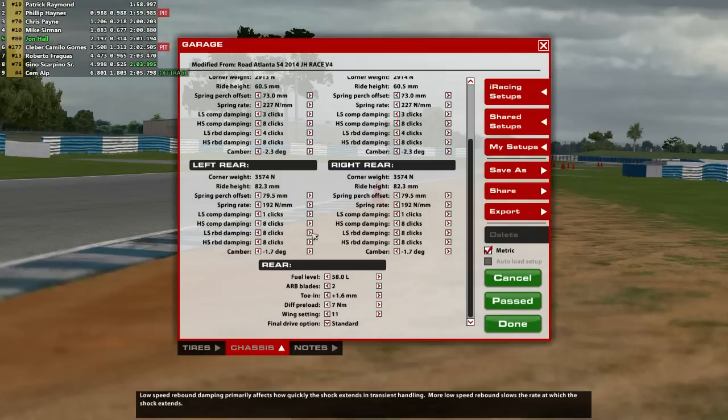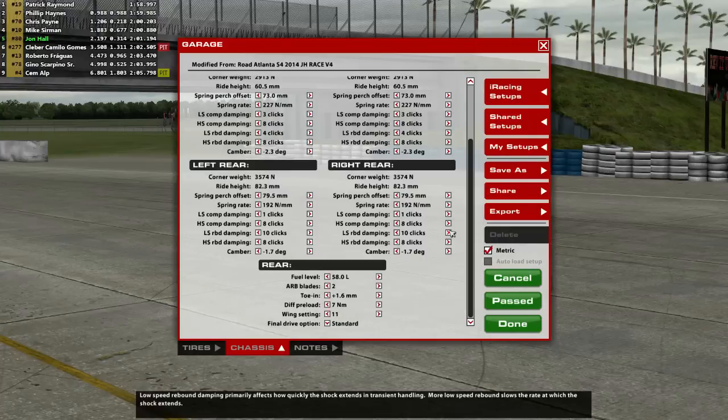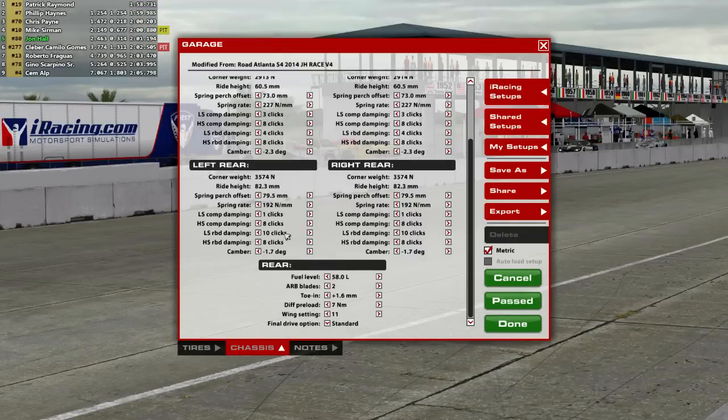Alright, so I'm going to increase the low speed rear damping. This is going to have two effects. One, when the car is under braking, the rear end lifts as you brake, right? Well, the rear end lifts at a certain velocity. With more rear rebound damping, I'm going to slow down the speed at which that rear end lifts off the ground, so it's going to slow down the weight transfer to the front tires, so it'll keep weight on the rear tires a little bit longer, giving them more traction.